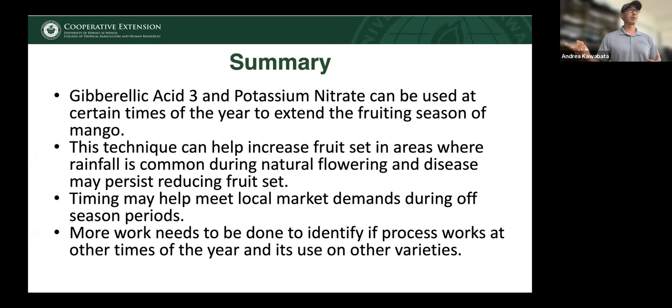And then looking into more varieties and how this technique responds to different varieties. If we can do this all year long on fruit trees, that'd be pretty neat. I would recommend not doing this consistently on the same tree. You probably will end up killing it if you go more than one fruit set per year. I wouldn't try and force it to have full fruit loads 3 or 4 times a year, because I don't think the tree can handle it probably.